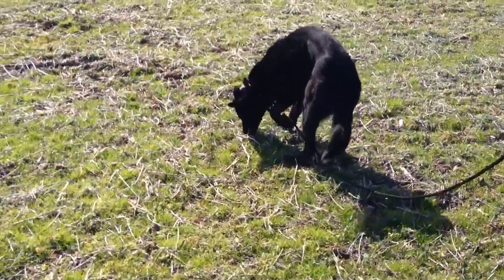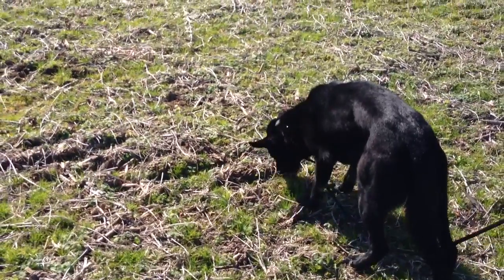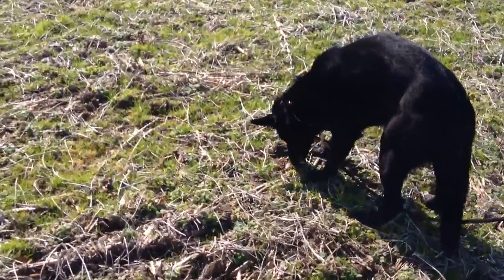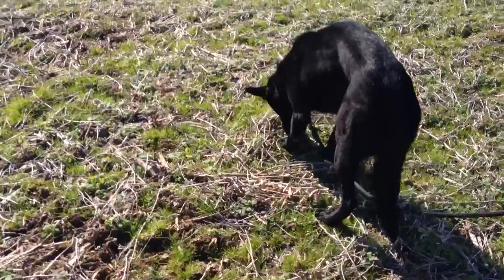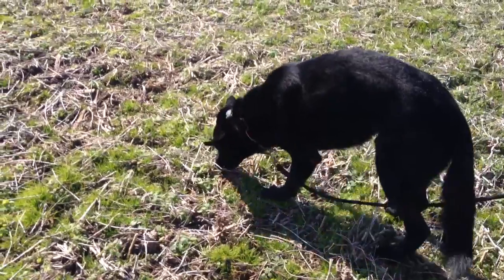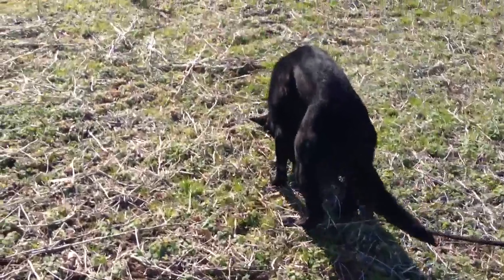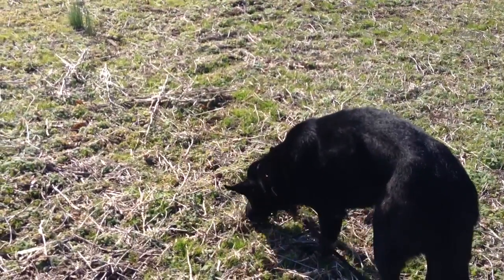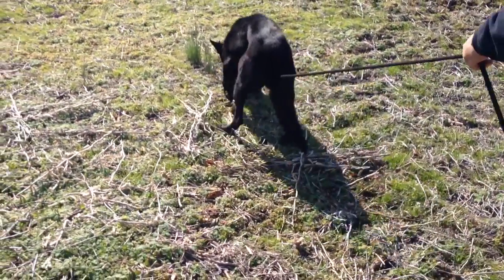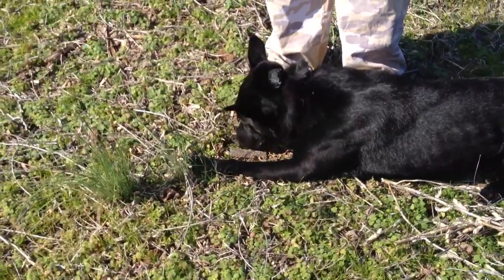I'm going to stay with him to the last article here, which is coming up. Once again, you can see how rough and rugged this terrain is. It's finding pretty much every step now. This last article's a little tiny piece of carpet. See if he can find it amongst all this chaff. Yep, he sure did. So that's very nice article indication at the end of a very difficult track. That's Ike.